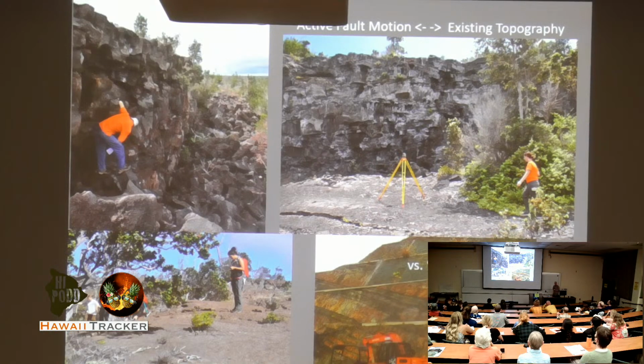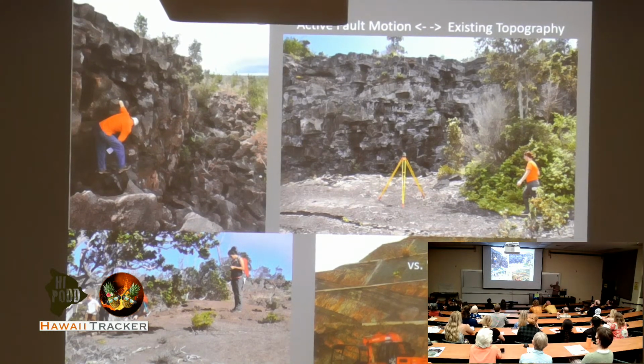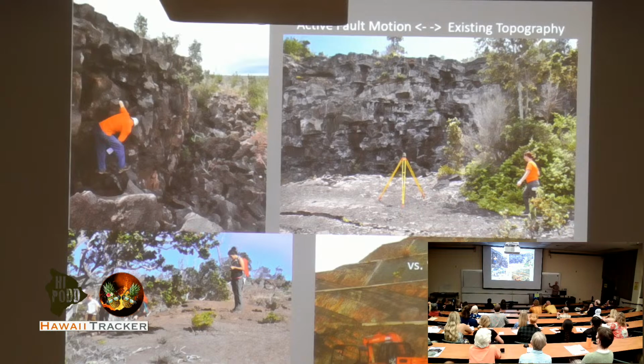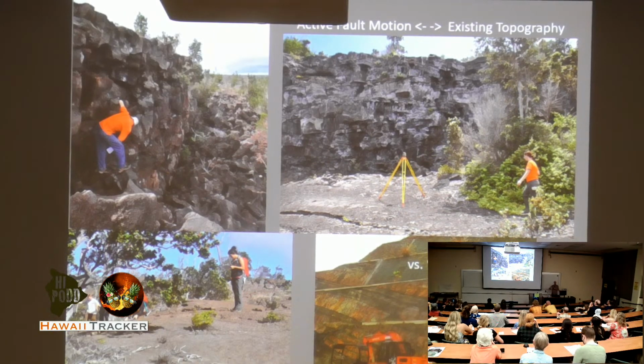So I've got a couple quick things on here to point out. If we have active faulting, and some of you fine folks are from California, if you have active faults, you can find the fault scarp, and the topography actually represents how much motion there's been on that fault. If we instead go to some place where the faults are old, this is a picture I found, they're putting in a new set of something in a quarry or whatever. This topography really doesn't necessarily reflect how the fault was moving, because so many things have happened since that fault was active.